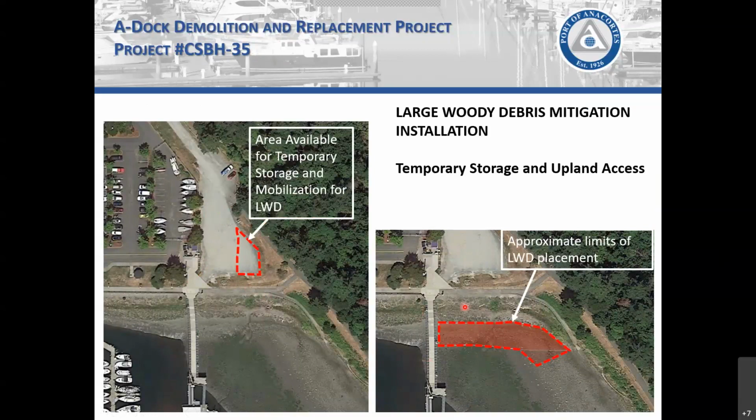And there are several constraints that will limit the access to the site. One is the presence of existing salt marsh to the north of where the large woody debris will be placed. So we'll have to take care with access to the site to make sure that none of this is disturbed. And then to the south of it, the marina in that location is very shallow. So if considering using a barge or anything like that to get these structures in, you just have to make sure that the barges don't ground out during this process.